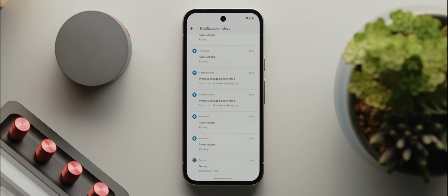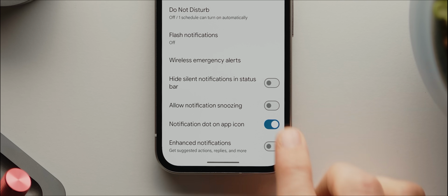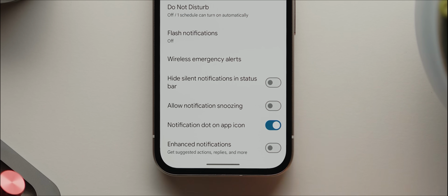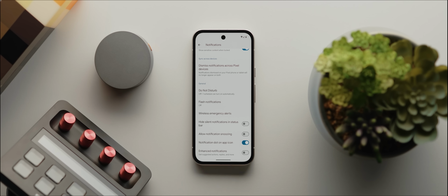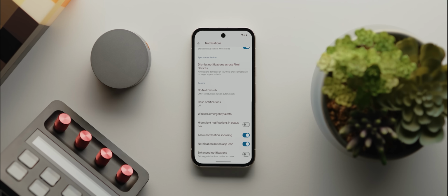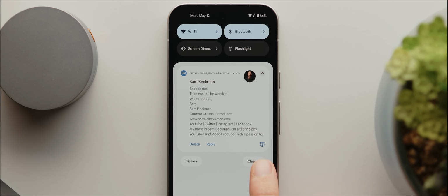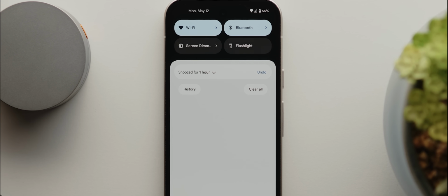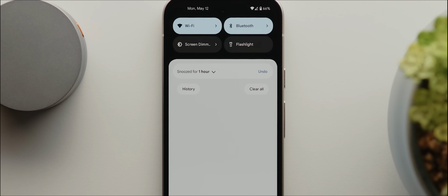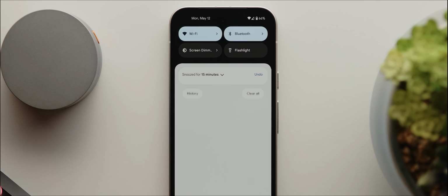Then another notification related trick, if we come back and scroll all the way down, you'll actually see this option that says allow notification snoozing, which for some reason is also disabled by default on newer Pixel phones. And if you don't know what this feature is, well, with the setting enabled, anytime you receive a new notification, you'll now see this little alarm clock icon, and you simply just tap that and the notification will get snoozed for 1 hour, after which point you'll get re-notified. I honestly use this feature a lot. Now, you can also tap that 1 hour duration to select from a few different preset options.